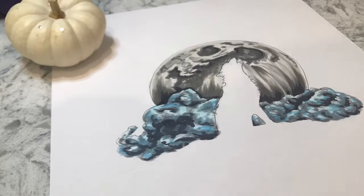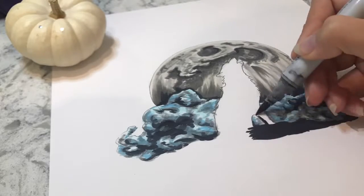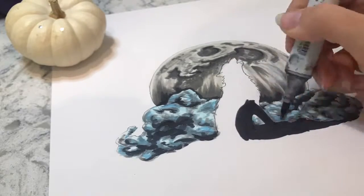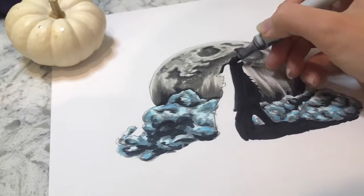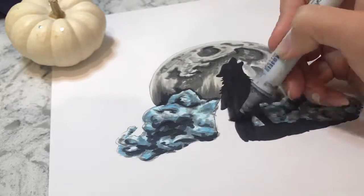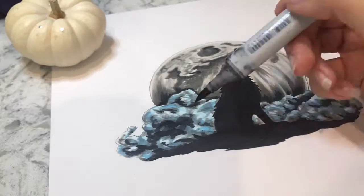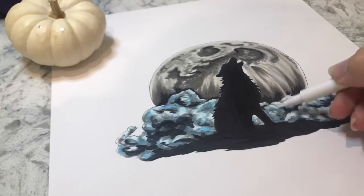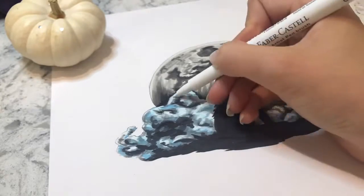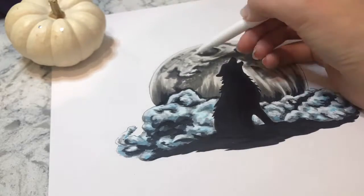And I have a quick artist tip for you. The reason that I didn't do the black silhouette first, even though it's easiest, is because, as you can see, I was doing different colors all around it, so I figured if I accidentally got some of the gray from the moon or the blue from the mist inside of the silhouette figure, it'd be totally fine because I could just go over and cover it up with black and no one would ever know. So that's just a little tip that I think is pretty helpful whenever you're doing any kind of silhouette artwork.